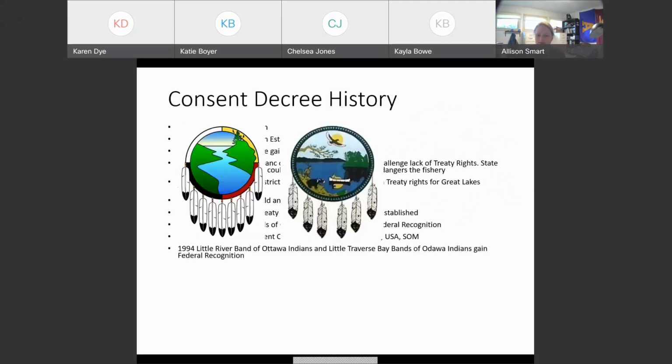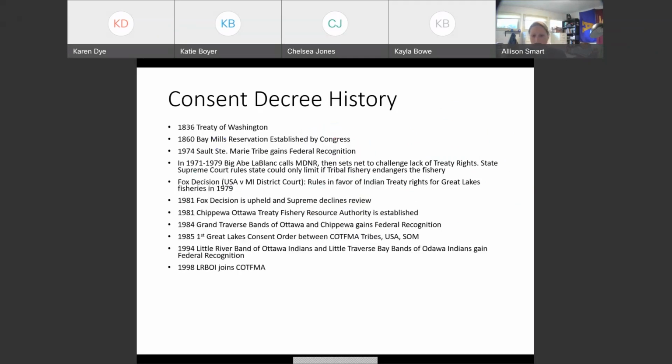1994, this is where Little River and Little Traverse Bay bands come in, and they gain federal recognition in a joint act of Congress. In 1998, Little River joined COFMA. In 2000, COFMA became CORA, and a 20-year consent decree between CORA, the state of Michigan, and the U.S. was signed. At this time, Little Traverse joined CORA. So now we're 5 members strong in CORA.